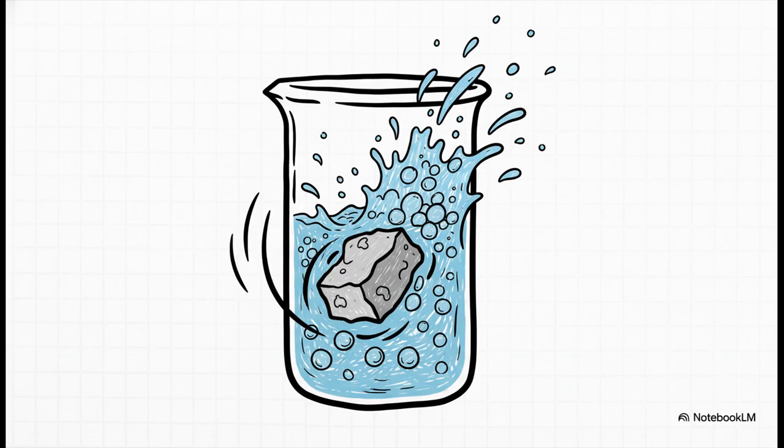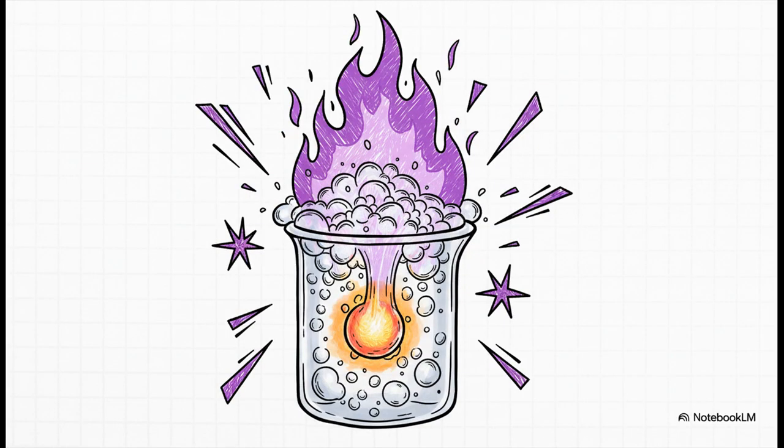You're starting to see a pattern here, right? And then we get to potassium, the next one down. This is on a whole other level. The reaction is so intense, so energetic, that the metal melts into a tiny liquid ball, and the hydrogen gas it's producing actually bursts into this awesome lilac-colored flame. It is just a violent, fiery, and frankly, fantastic reaction.